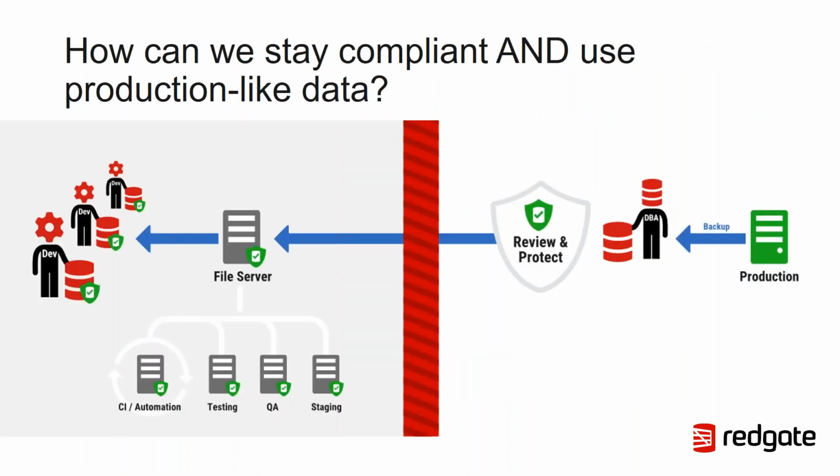There's no simple answer, though, to ensuring that our dev and test teams are easily enabled whilst ensuring that we're protecting all of our data. Or is there? Redgate's SQL Provision will allow us to do just that. Effectively, we put in place a data firewall that allows us to copy down something that is like production. It still has the same look and the same feel, but ultimately, it's putting none of our data at risk.